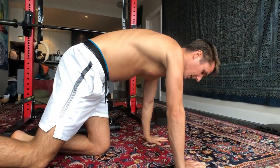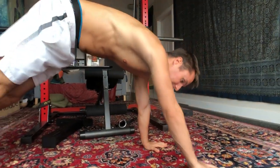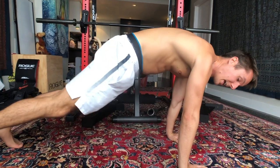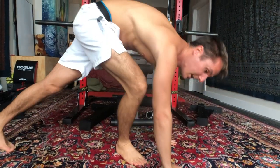So if you can't reach, the fix is to simply bring your hands closer, just like that. Now you can really reach. If you can't reach still, bring your hands closer and make sure you make contact, all right? So that is the best oblique exercise I know of.